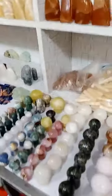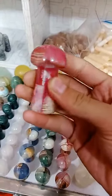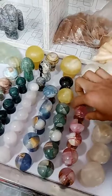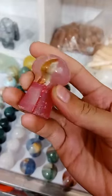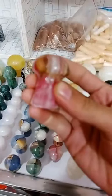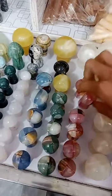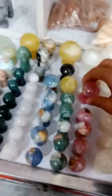Yeah, mushrooms price and material please. Yeah, these are the pink dyed onyx. Yes, they are dyed. These are dyed onyx. So are you interested in these? If interested, I can put these on the scale. Okay, thank you so much.